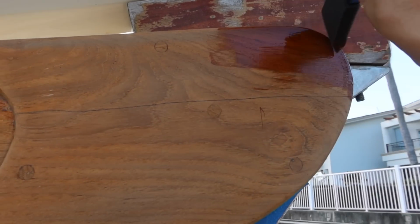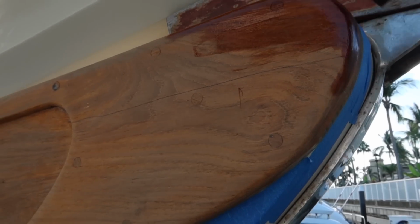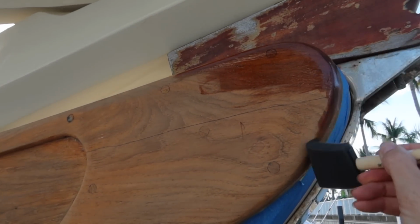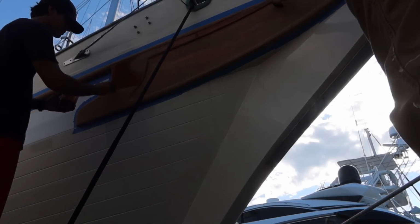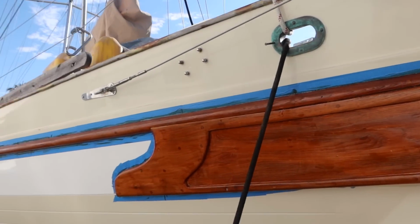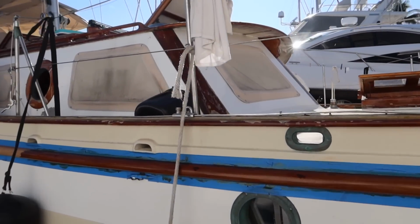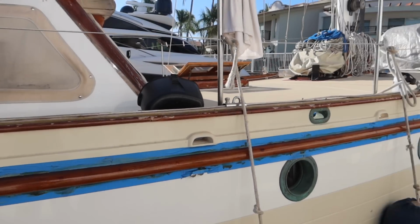Okay, so this is the Total Boat product that's similar to Cetal, and we're gonna see how close the color is because we use Cetal on the other side. Okay, it's looking pretty good. The Total Boat is a little bit thicker than Cetal, so we're moving a little slower, but it's going on really nice.